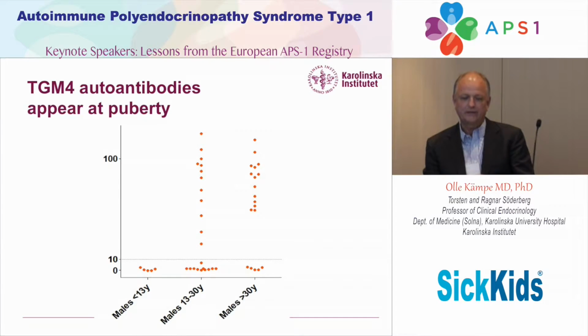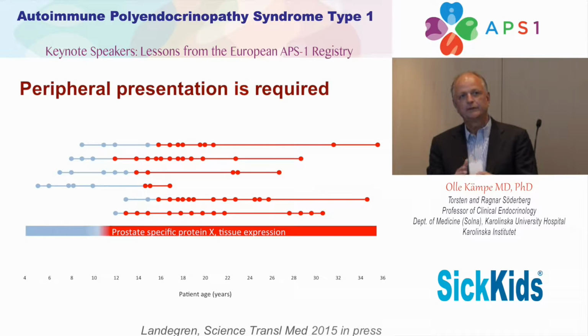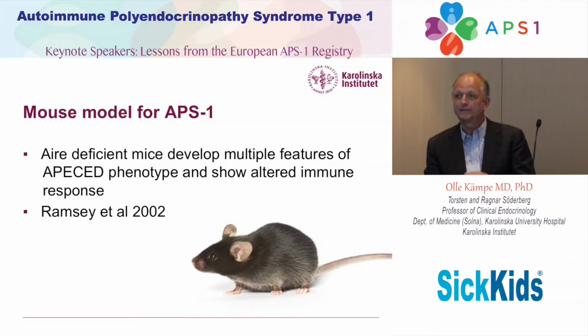So we went back and looked at our male patients, and as you can see, the antibodies come only after puberty. And we had 6 men with positive TGM4 antibodies, at 36, 28, 26, 32, 16 years, etc. But we had in our freezers a lot of consecutive sera. So we tested them. And as you can see, autoantibodies appear at puberty. And we also tested for other autoantibodies, and they don't appear at puberty. They come much earlier. So even if you have the central defect in the thymus, you also need the presentation of the autoantigen.